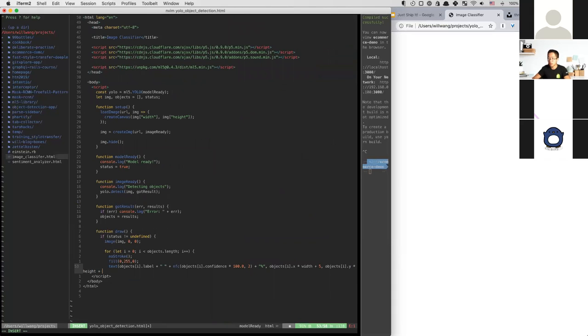Times height plus 15. How am I doing with time? Do I have enough time? Maybe 5 more minutes? There's no other workshop after this, so you can go on.